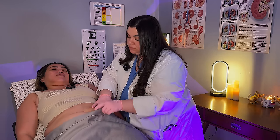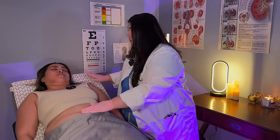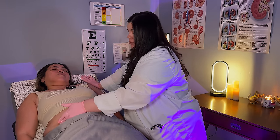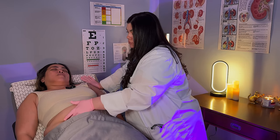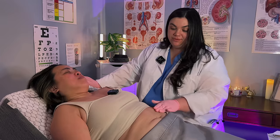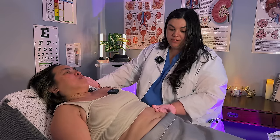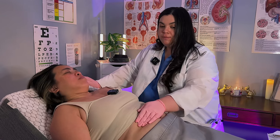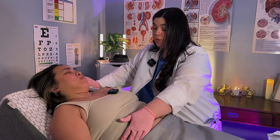Oh, that feels normal. So now I'm going to go in with a little bit of a deeper palpation here. This time I'm feeling for your organs. Okay, so I'm not feeling any signs of excess inflammation or anything that would indicate any abnormality within your organs. All of that feels completely normal, okay?